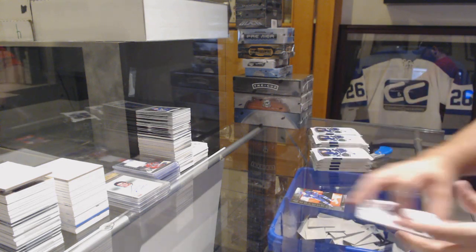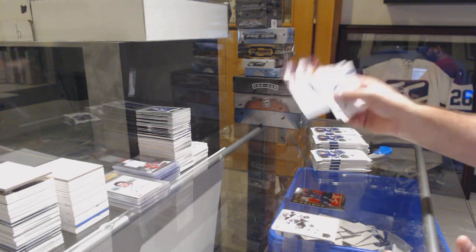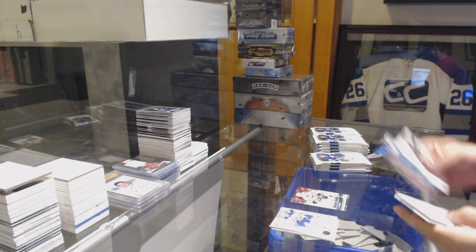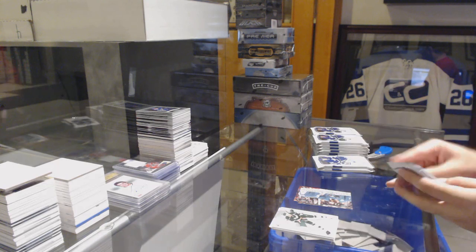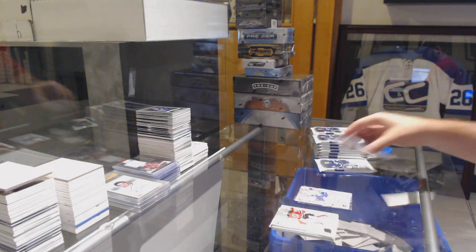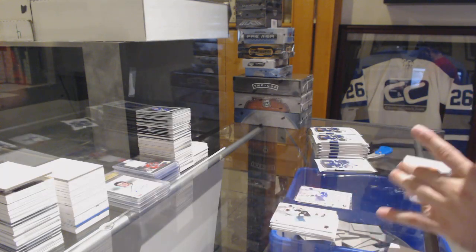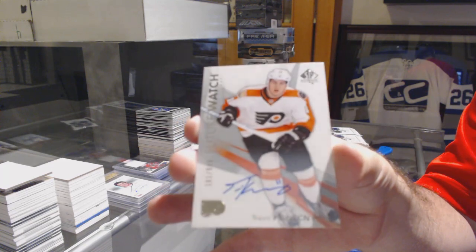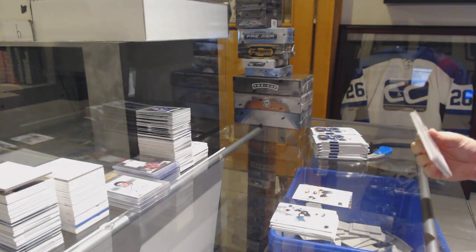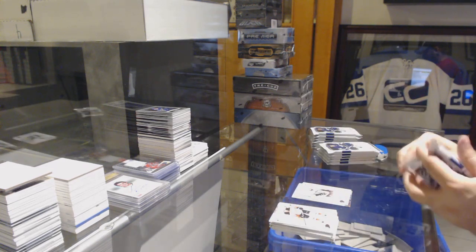We've got a silver skate of Marner for the Maple Leafs. Jesse Puljujarvi Young Guns for the Pittsburgh Penguins. That's pretty sweet. Moments for the San Jose Sharks, Joe Thornton. Spectrum of Daniel Sedin for the Vancouver Canucks. Future Watch Auto for the Philadelphia Flyers, Travis Konecny. Future Watch Auto for the Pittsburgh Penguins, Tom Kuhnhackl.